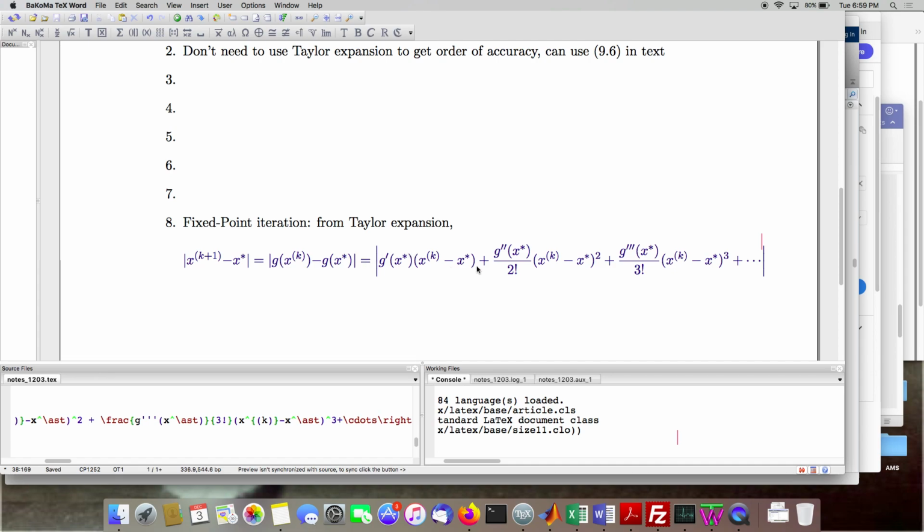So what happens is, in most cases, this derivative right here is non-zero. So this is a term of interest. This is a leading error term. So we say, oh, it's the previous error to the first power, therefore linear convergence, and that's the error constant. But suppose that this is 0, which is what happens in problem 8. The first derivative at the root is 0, therefore this is a leading error term. So we get g double prime over 2. Quadratic convergence in that case.